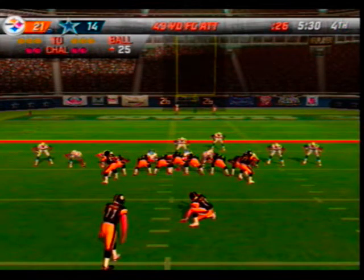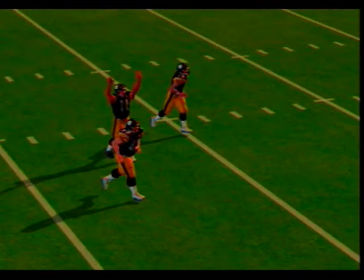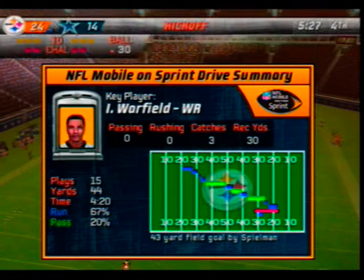The lineup for the kick in should be about a 43-yard attempt. The kick is good. So after the field goal, the score is 24-14. Steelers.